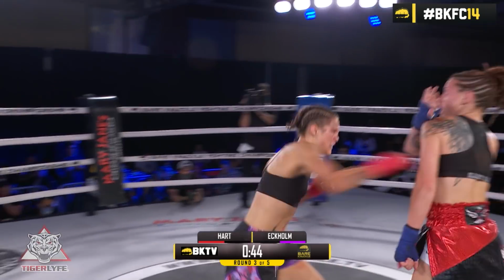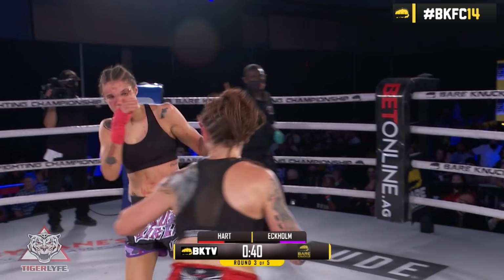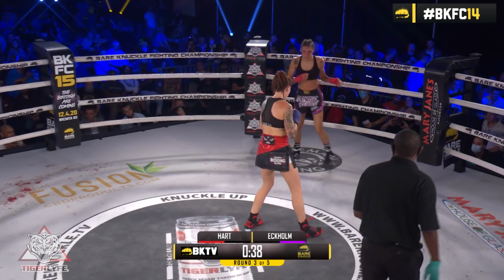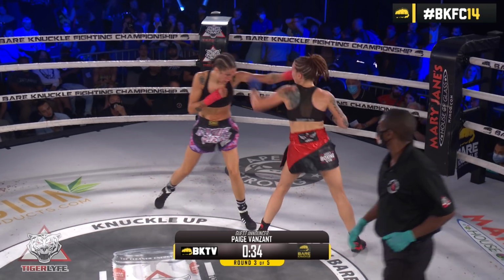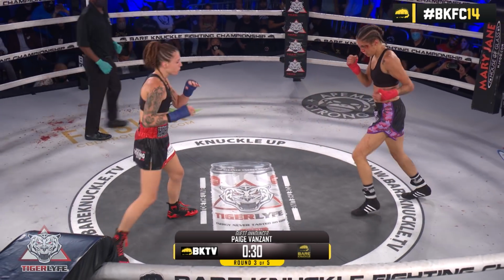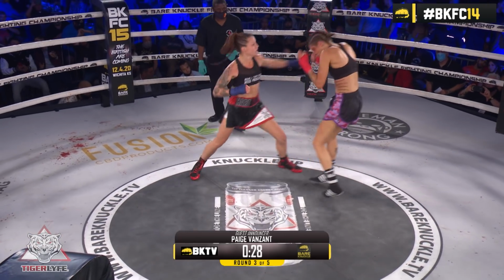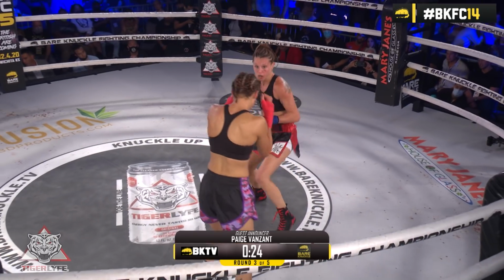Overhand right doesn't get through from Eckholm, left to the body. Britton Hart again with the one, again with the jab, tripling it up, then the right cross to the body. Clever combination. Man, look at the forehead now. It's like that lump has moved over to the middle now. It's a live organic thing. It's moving. It's growing.